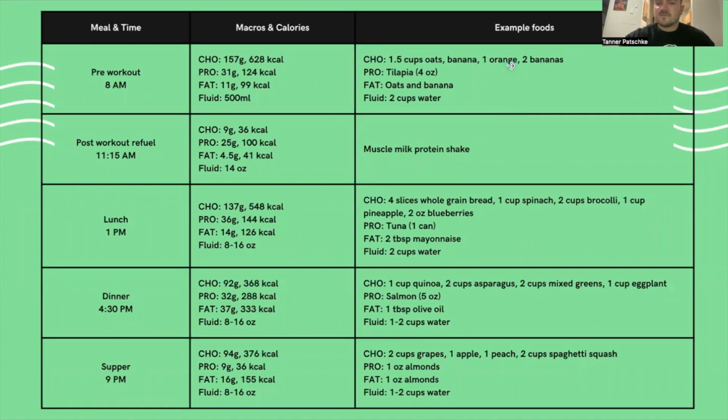So here we have Steve's one-day sample meal plan. Steve listed fruits, vegetables, and whole grains as food that he likes to eat. So I made sure to load him up with plenty of all those, as well as add a variety of different kinds of fruits and vegetables to try to get adequate levels of micronutrients to support his fitness goals and just an overall healthy lifestyle.